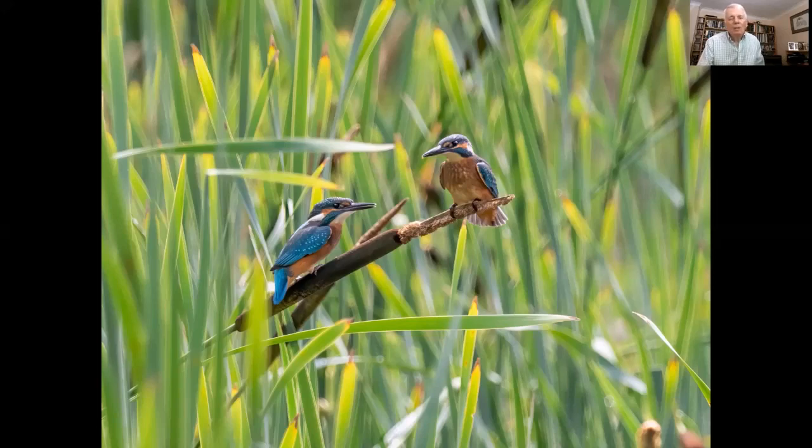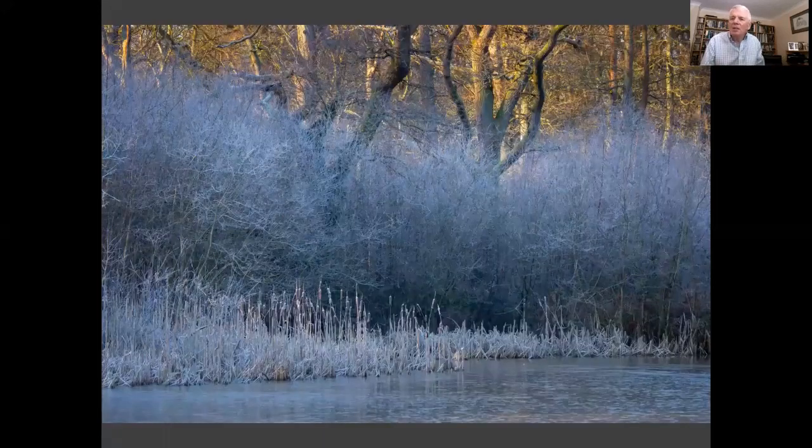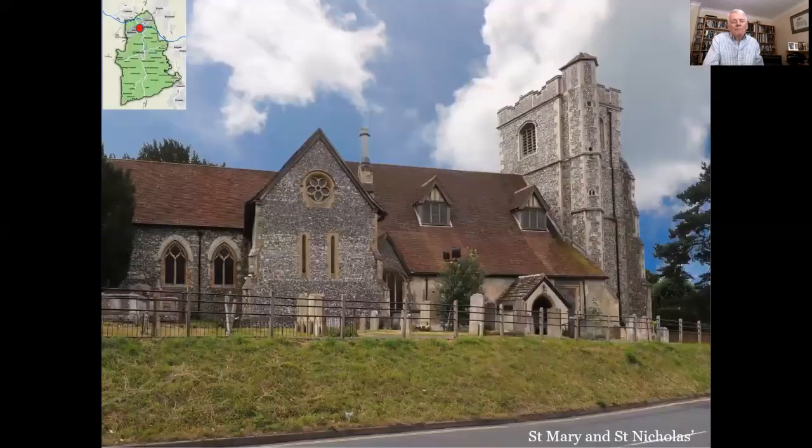So Bookham Common, well worth a visit, and you need to go there any time of year, including in the winter, because it's a very peaceful place, and it's part of our natural beauty that we've got here, the natural heritage that we have in the Mole Valley.